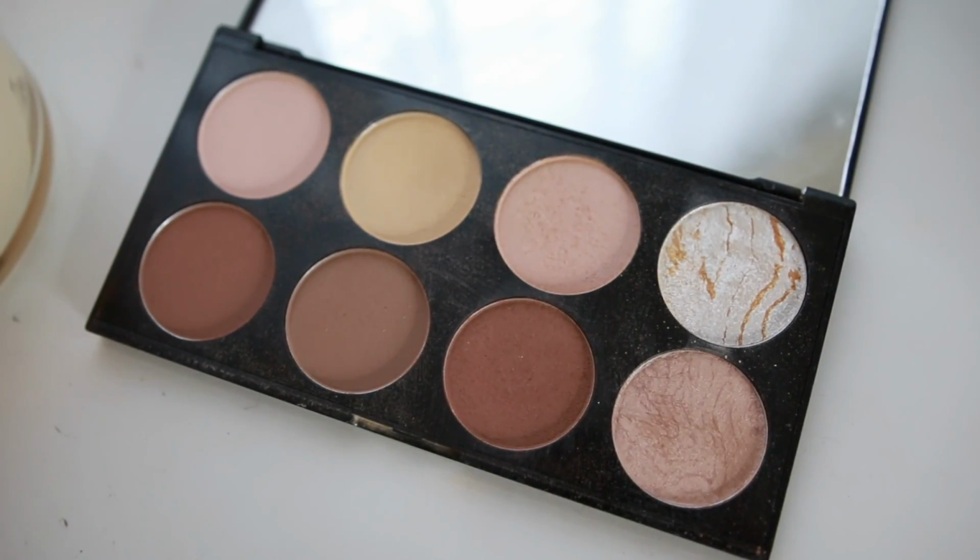Then another face palette that I really loved in 2016 is the Makeup Revolution Contour Palette. Mine, again, is super dirty. I just grabbed these for the video, so bear with me. But this one has a ton of great contour and bronzing shades, and it has some under eye yellow tones, and it also has a couple different highlighters in it. So this is an all-in-one. You can get this for like 10 or 15 bucks at Ulta. The colors are really pigmented.